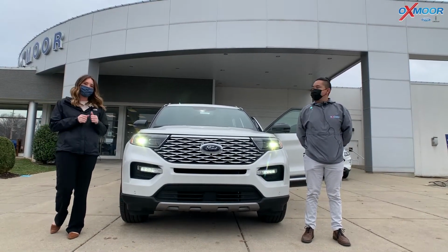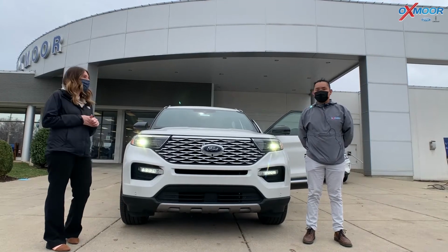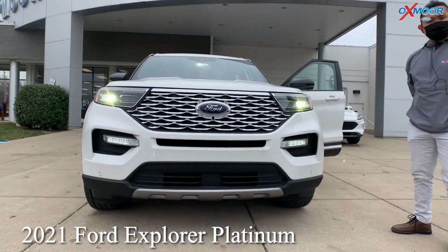Now I have Luis here with us and he is going to go over some features on their 2021. It's a Ford Explorer and this one is the Platinum. So talk a little bit about it. Yeah, so here I have a 2021 Ford Explorer Platinum in Star White.